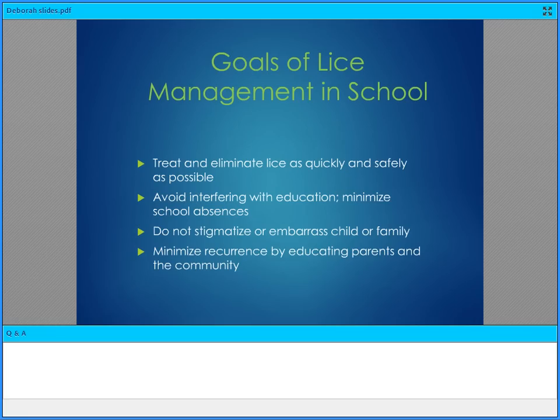So the goals and the challenges that we deal with in school are based around myths and fear. Dr. Pollock talked about some of the factual myths and inaccuracies that parents, teachers, and community members hold on to. They fear lice because of a lack of understanding or a lack of willingness to understand the transmission and the life cycle of the louse. They fear their own embarrassment in the community and the stigma of being the identified lice family if they get lice.